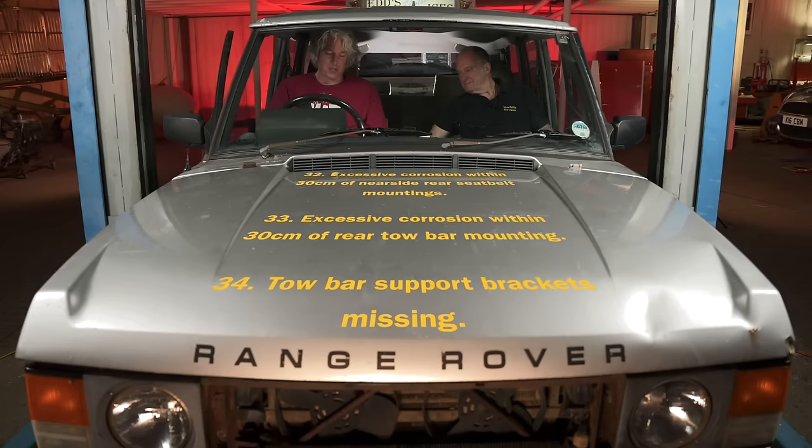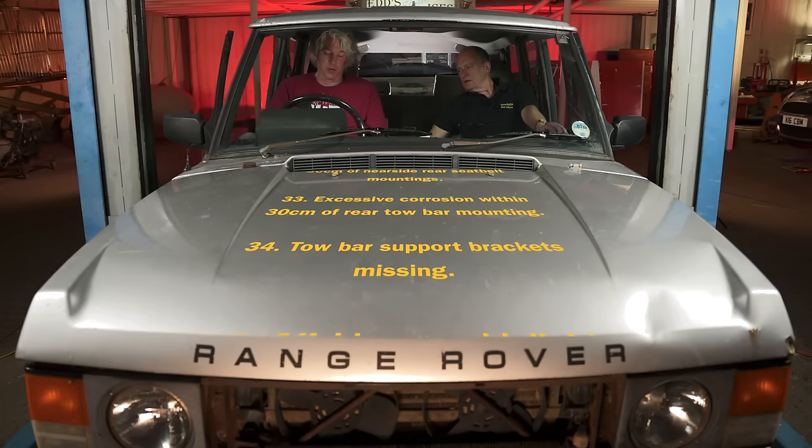So, next thing, where are we? So 34, tow bar support brackets missing. That's totally my fault, as I took them out of the way just to make sure that I could get the fuel tank in, which is lovely and clean, and didn't fail any tests at all, I might note. No leaks? No leaks either. Well, at least not from the fuel tank, certainly from the oil, but we'll get to that.